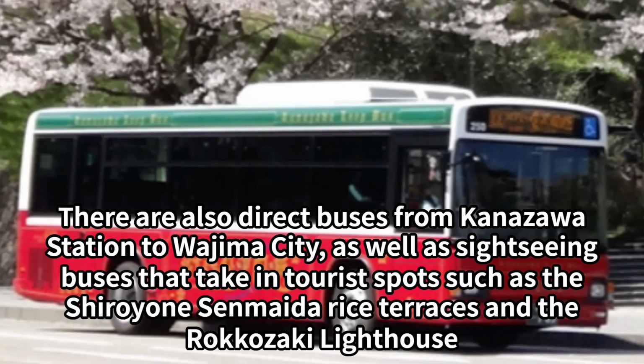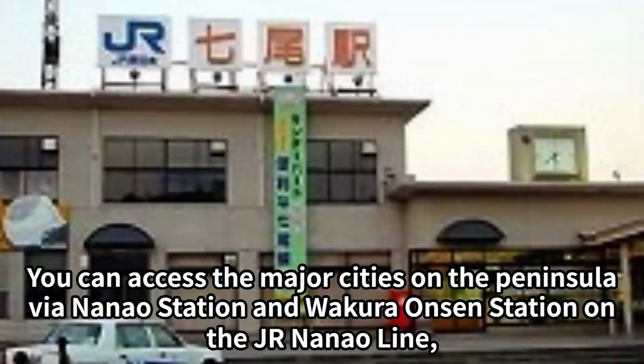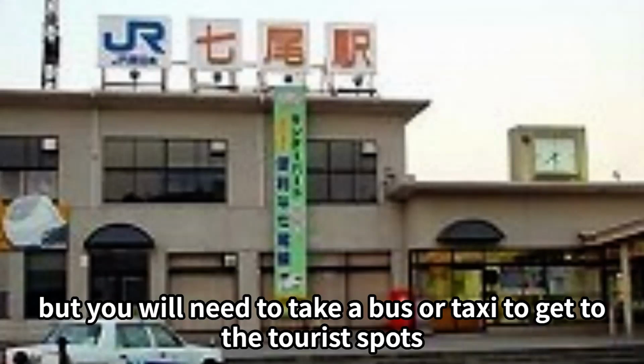Bus. There are buses running from Kanazawa Station to the Noto region. There are also direct buses from Kanazawa Station to Wajima City, as well as sightseeing buses that take in tourist spots such as the Shiroyone Senmeida rice terraces and the Rakozaki Lighthouse. Train. You can access the major cities on the peninsula via Nanao Station and Wakura Onsen Station on the JR Nanao line, but you will need to take a bus or taxi to get to the tourist spots.